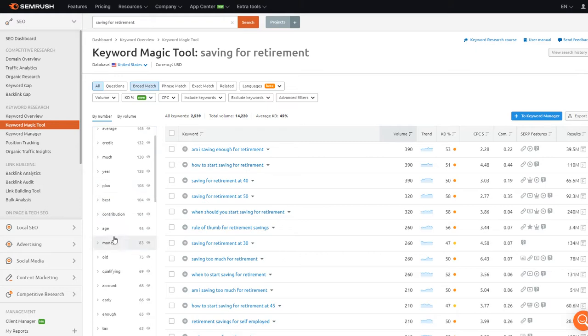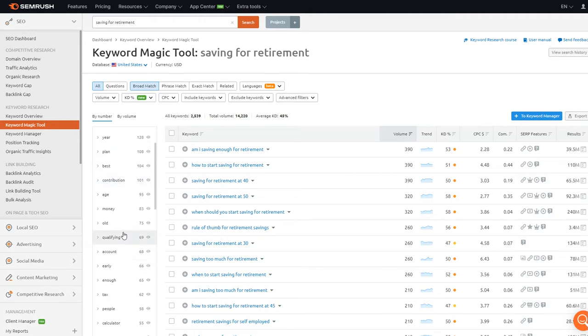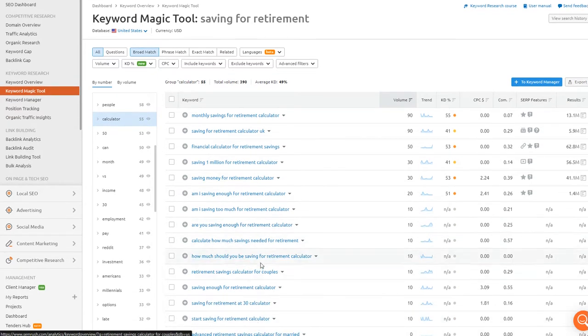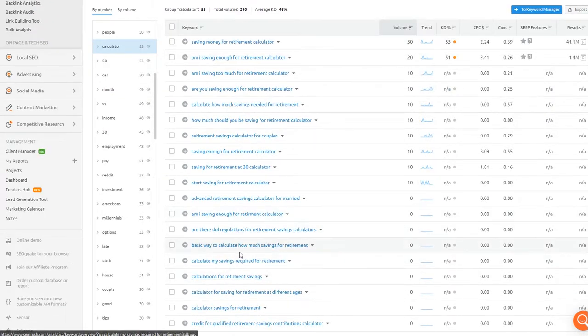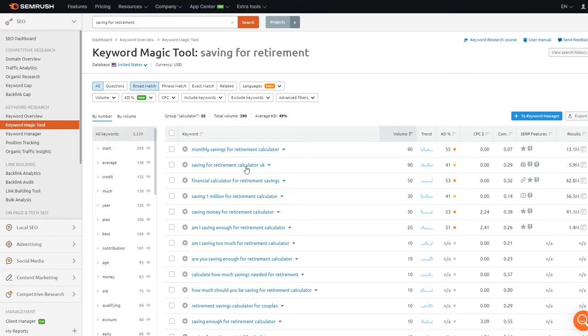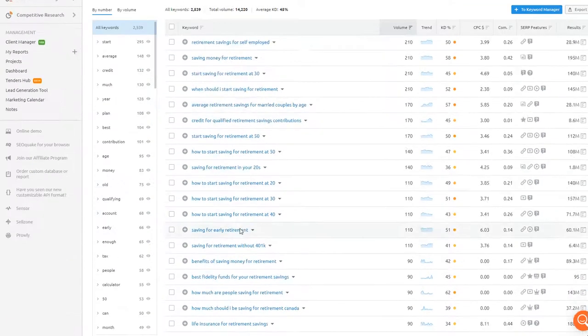They have also clustered everything, right? So you've got things like contribution, qualifying, tax, calculator. If you click on calculator, it will bring up only the things related to calculator. So if you are thinking about that exactly, you have so many ideas for different calculators you could use. And bearing in mind we're using Broadmatch, even under Broadmatch I don't see anything random in here. It is all about saving for retirement, right?